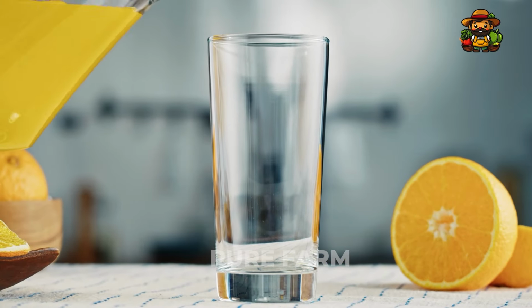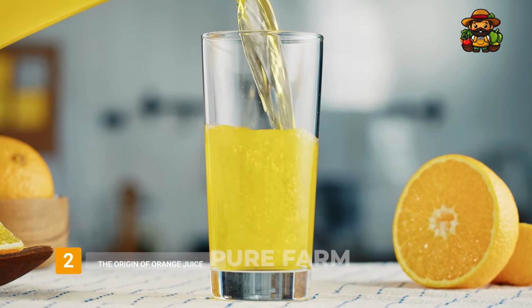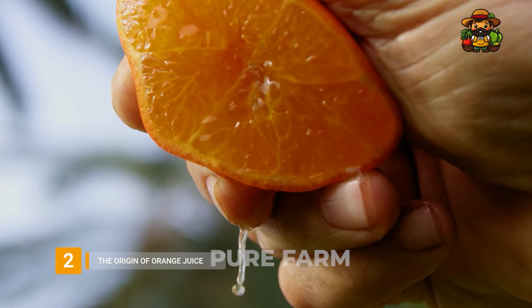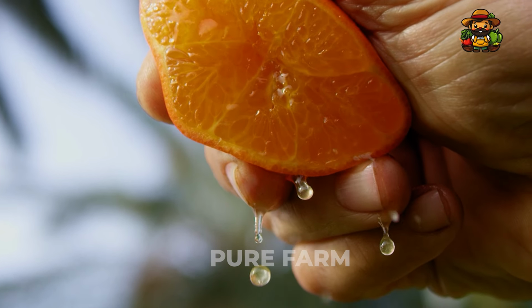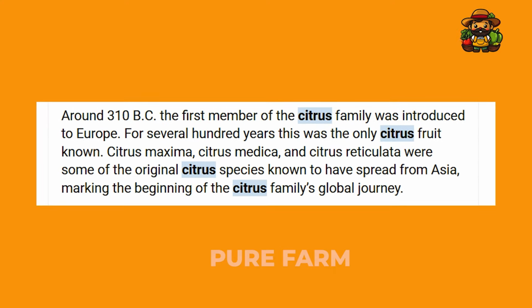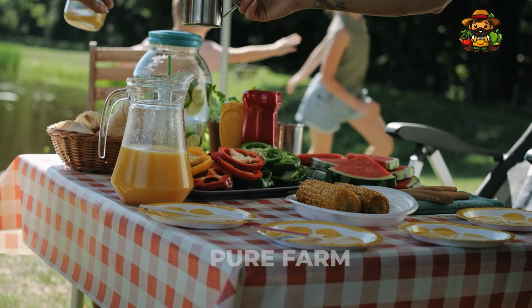The origin of orange juice. Orange juice has a history that's as vibrant as its taste. The concept of squeezing oranges for juice dates back centuries, possibly as far back as ancient civilizations that grew citrus. However, it wasn't until the mid-20th century that orange juice truly became a staple in American households.